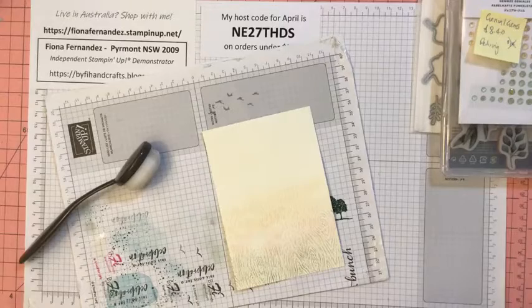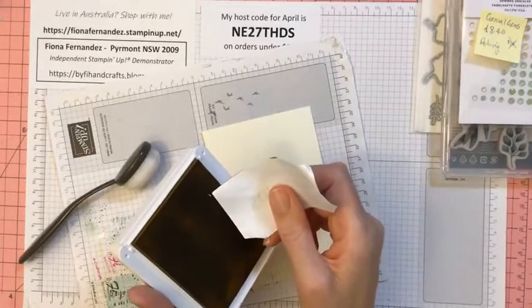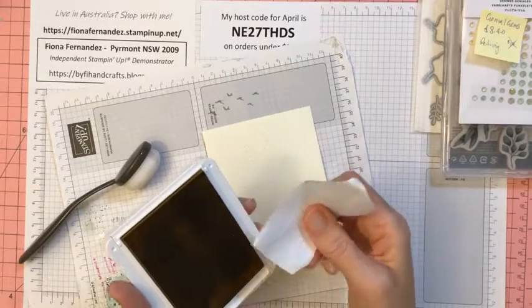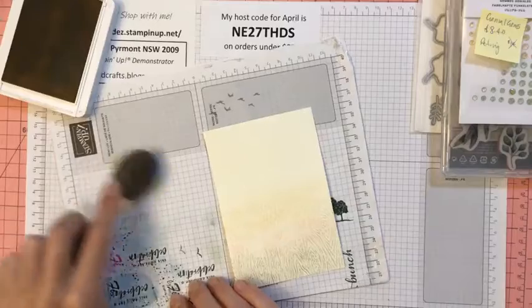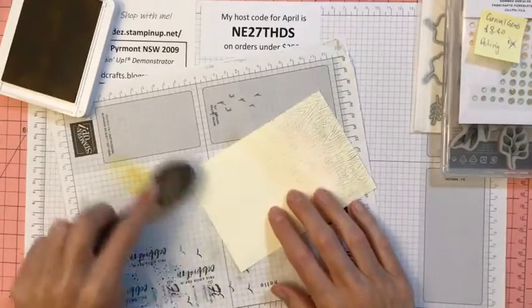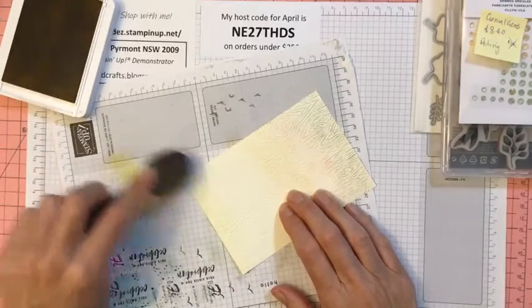I've just got to get something off my ink pad. Got a little piece of something on there, a bit of paper or something. Let's get that off. Always go onto the paper with this. See what the difference is when we do it that way.